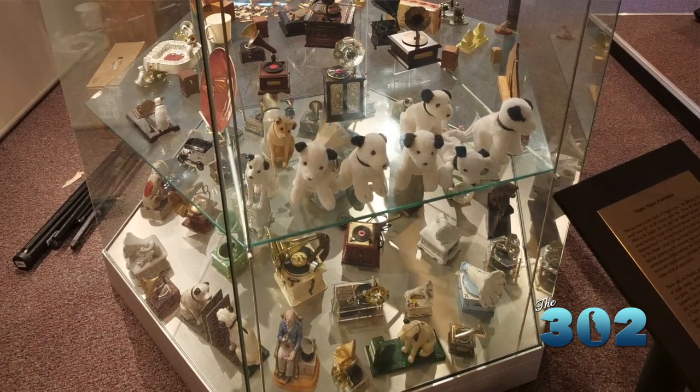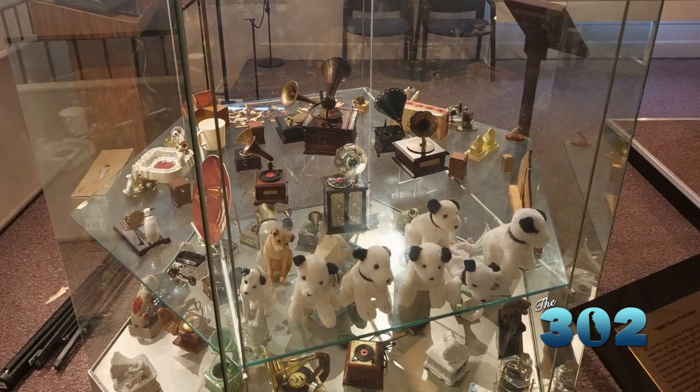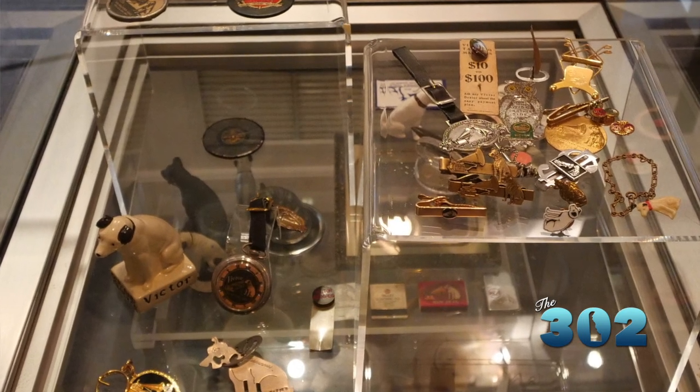From the earliest days of just being able to buy a print, to even through, I think, the 90s, when Nipper was still being used by RCA at the time, they were manufacturing that image in as many ways. And there are collectors who come in here who just want to see more Nipper memorabilia. They are Nipper collectors themselves. It's probably still one of the most famous trademarks in the world.